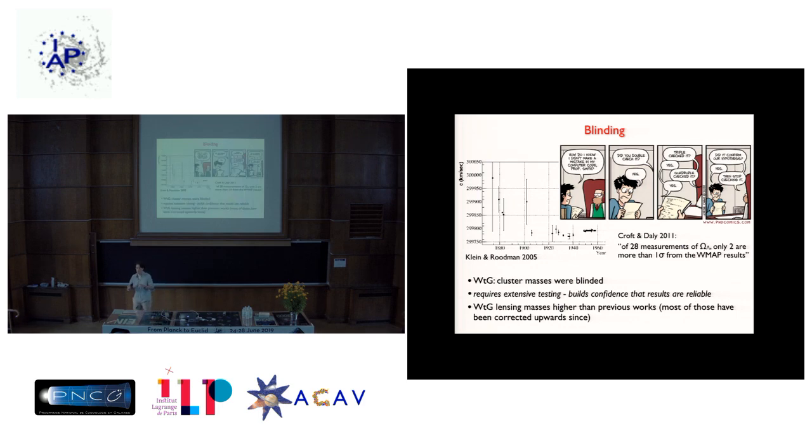Somebody said, oh, blinding, do we need it? Clusters, we absolutely need it, okay? These are the big and famous clusters. Every cluster person has an opinion of which cluster should have which mass. So in Weighing the Giants, we blinded all the cluster masses and developed the techniques without knowing the answers. Blinding requires extensive testing, but also builds confidence that your results are reliable.